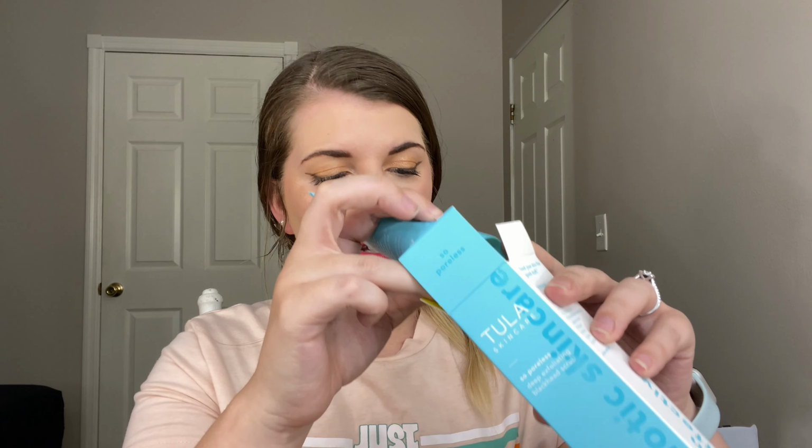Another item that I have is from TULA Skincare. It's their So Poreless Deep Exfoliating Blackhead Scrub. So it's this guy. It says, created with powerhouse ingredients like pink salt, volcanic sand, and witch hazel, this scrub helps target blackheads to deeply purify and minimize the look of pores. So this retails for $32. It sounds really, really nice, but I just don't need a scrub right now. I just try to be more gentle with my skin while I am pregnant.